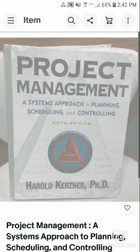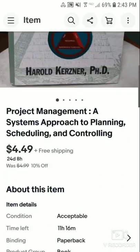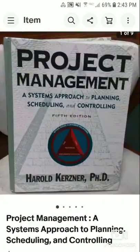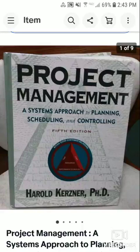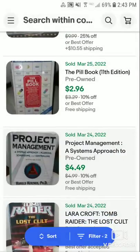This is Project Management, a systems approach to planning, scheduling, and controlling. This sold for $4.49, free shipping, to the buyer. This is the fifth edition. I did not make anything on this. I did lose a little bit, but I was glad to see it go, and learn my lesson, you know. Just to get rid of miscellaneous genre books that I have.